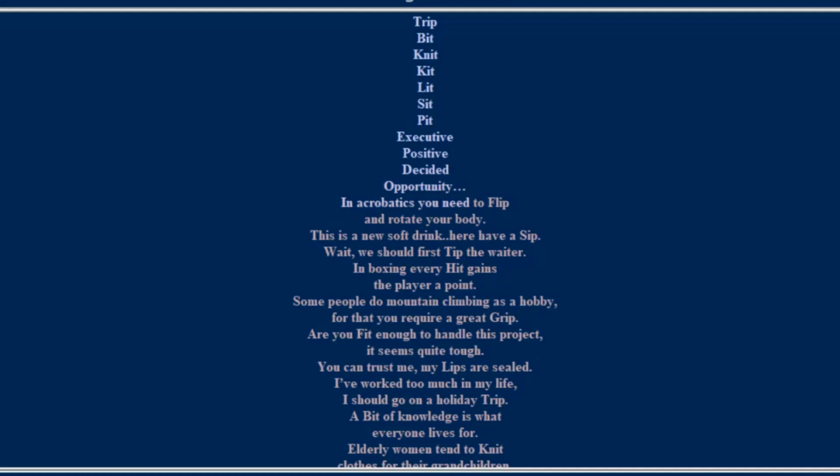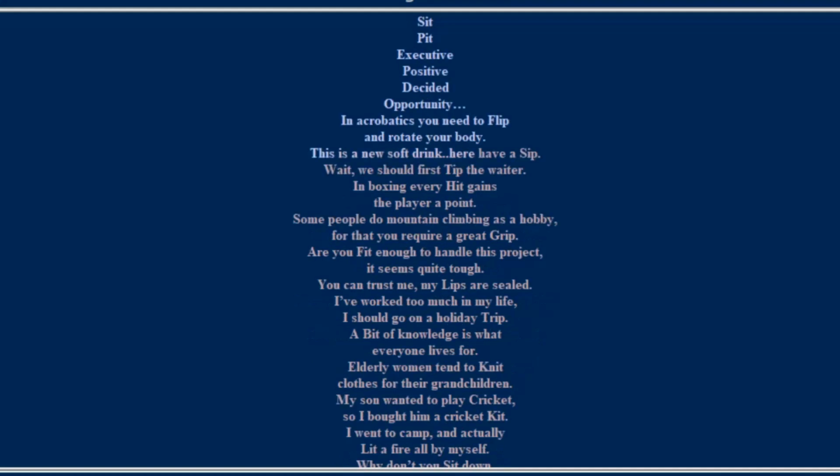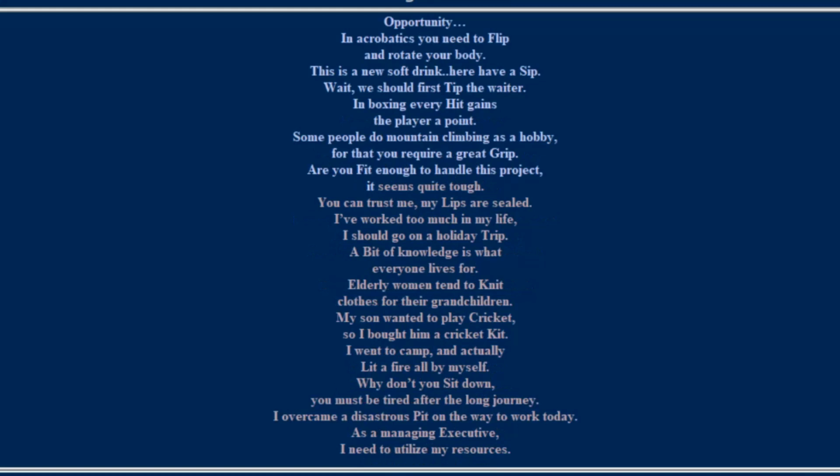In acrobatics, you need to flip and rotate your body. This is a new soft drink. Here, have a sip. We should first tip the waiter. In boxing, every hit gains the player a point. Some people do mountain climbing as a hobby. For that, you require a great grip. Are you fit enough to handle this project? It seems quite tough.